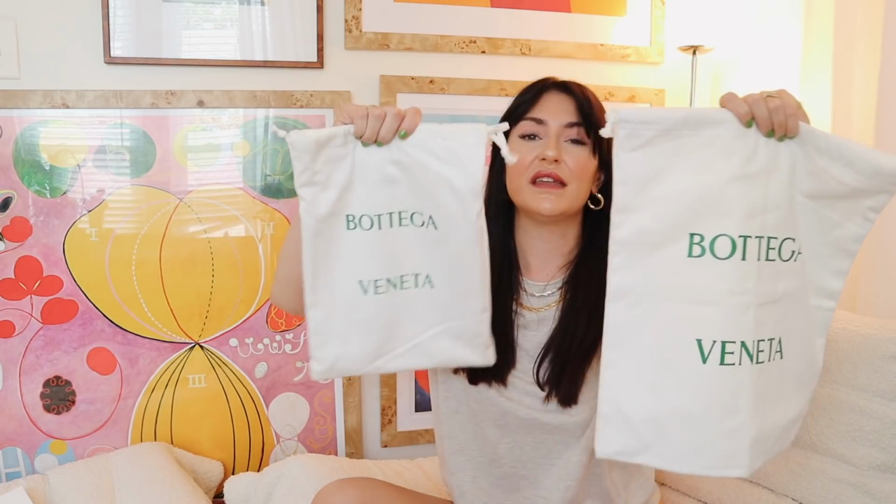This is the dust bag I was sent. This is the dust bag that came with the Bottega. This one's brighter. This one's smaller. This one's bigger. The best part is when Bottega released this color again, they made the zipper gold. I think before it was silver for previous seasons, but obviously I wear a lot of gold jewelry, so I was thrilled beyond belief to have a gold zipper.